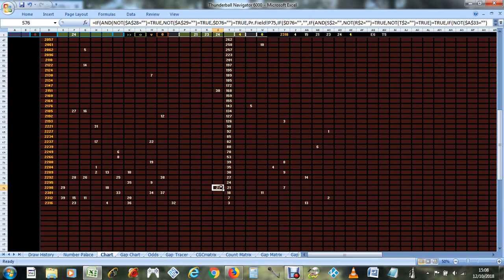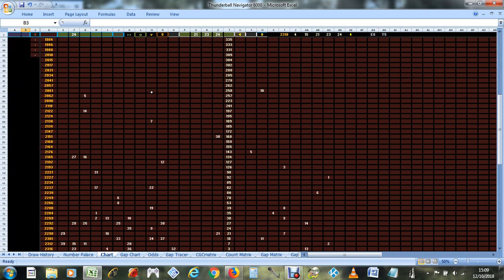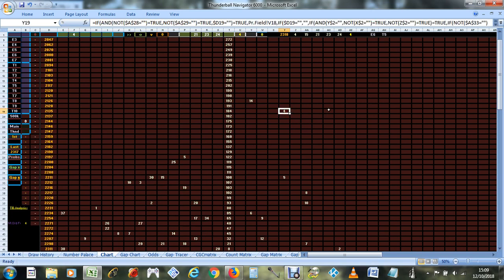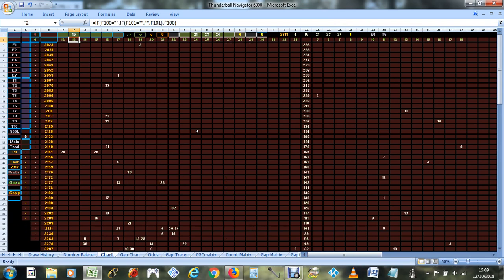should imagine 21's most frequent, which it is. So I would have expected to see something interesting on that, but there doesn't seem to be anything. Now I'm just going to have a look at number 4. See that the Thunderball number 4 most overdue for its frequency with main number 4, and if we look at the other main number 15, we can see 23 just there, and that's about it for that number.